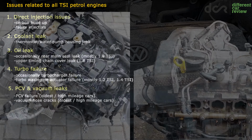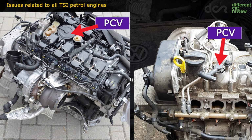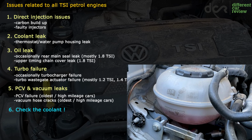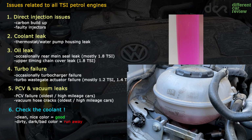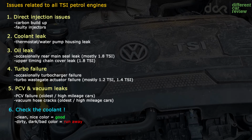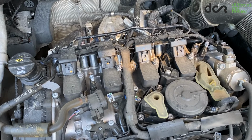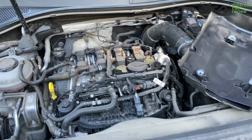These vacuum leaks can be caused by cracked plastic or rubber vacuum hoses or because of the faulty PCV. The last thing which is good to check is the coolant. It has to be clean and it has to have this pinkish violet color. If it has dark, orange or whitish color, or if it has strange deposits in it, then run away from the car. As you can see, there are some issues, but I have to add that with regular and proper maintenance, most of these engines can reach 200,000 kilometers or even 300,000 kilometers without major issues.